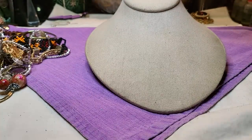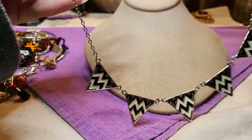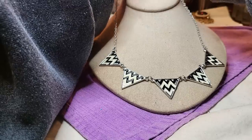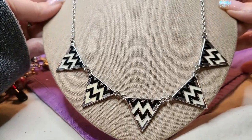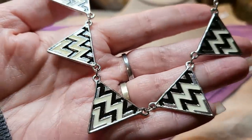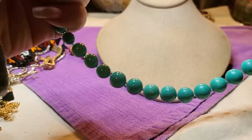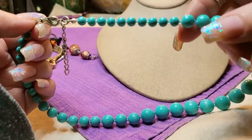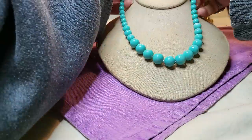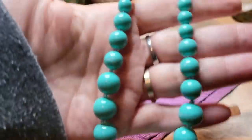All right, we have another necklace. Is this checkerboards, like car racing? No, they're waves. They're wavy. It's got a lobster claw clasp and silver tone. Then we have, oh, these are pretty. I love this color. These are glass with seed beads in between. It's been painted, and it's graduated. It gets smaller as it goes up. I love that color.